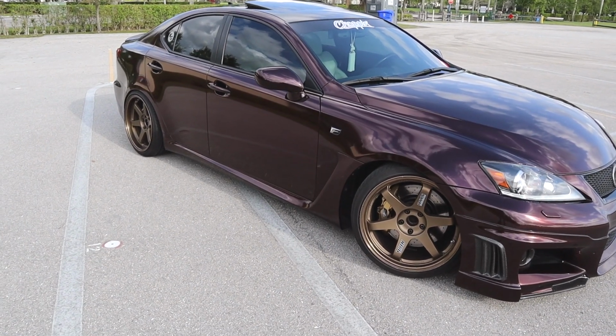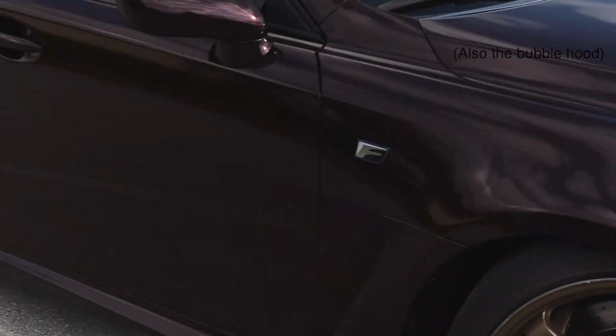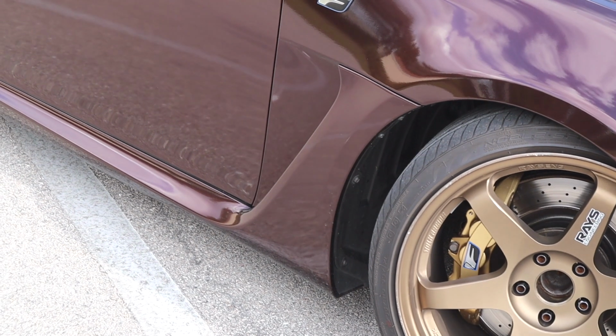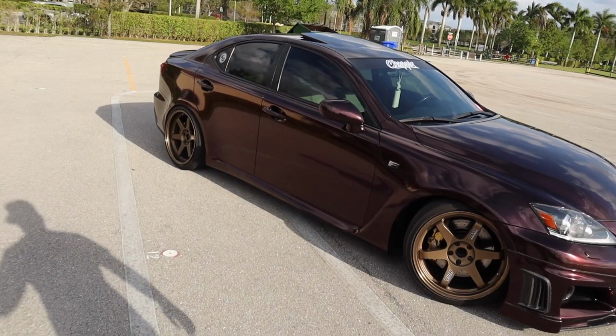To the untrained eye, the ISF may look like any other regular IS sedan, but there are subtle cues on the exterior that help you distinguish it a lot better. So yeah, one of the easiest ways to tell an ISF from a regular IS is this ginormous side vent scoop that you see here. That helps the engine breathe a little bit when you're blasting through the streets of Tokyo and, like, you know, North Korea. So let's take a brief walk around the car.